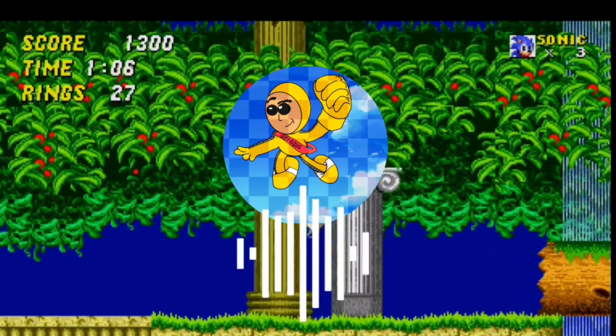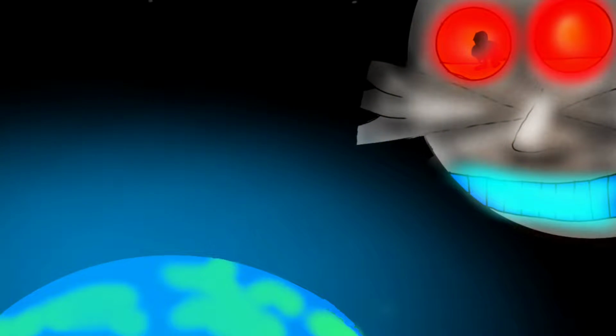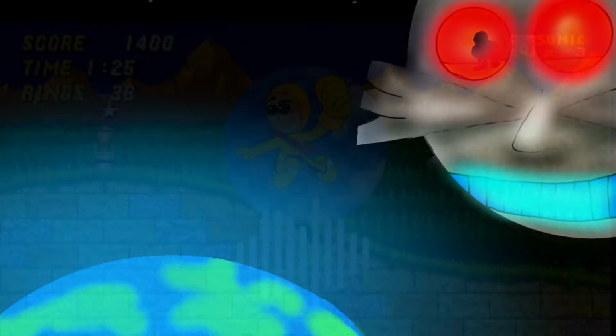The first thing I wanted to show off for the show is the design of the Death Egg with this cool image that I drew myself. I'm pretty proud of it. I like the blue teeth and the red eyes, and I also like how you can see Eggman in the window. I thought it would be kind of cool. Give it that bit of groundedness. Also, you can see the earth in the bottom left corner, which is cool.